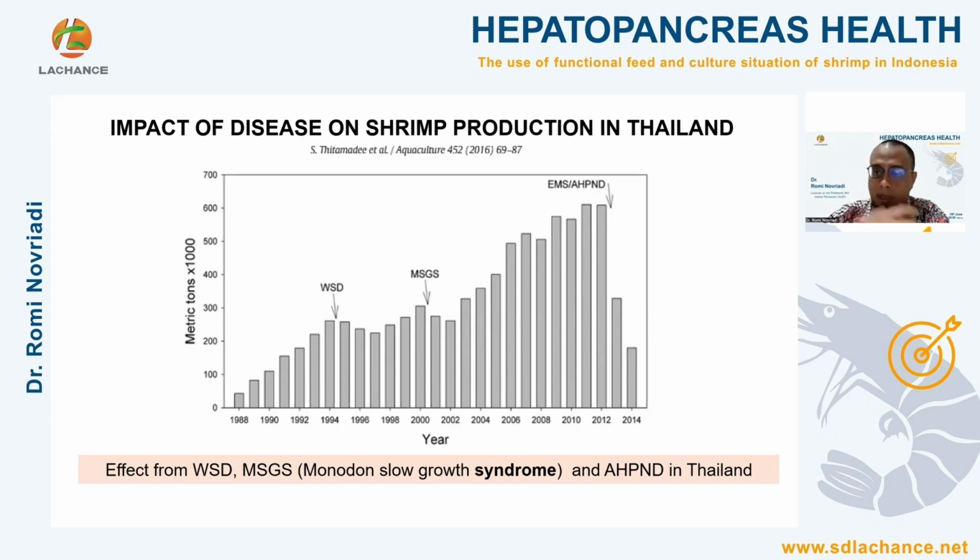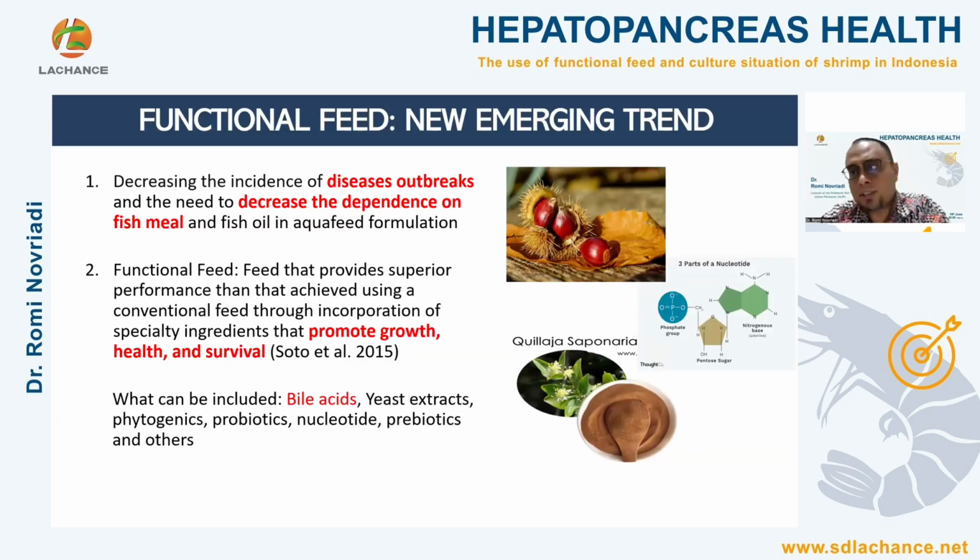So there is a significant impact of disease on the shrimp production system. But we know that in shrimp production, prevention is better than cure. So one of the preventive strategies is using functional feed. The definition of functional feed is feed that provides superior performance compared with conventional feed through the incorporation of specialty ingredients, or what we call functional ingredients, that can promote the growth, the health function, and also the survival of the shrimp.